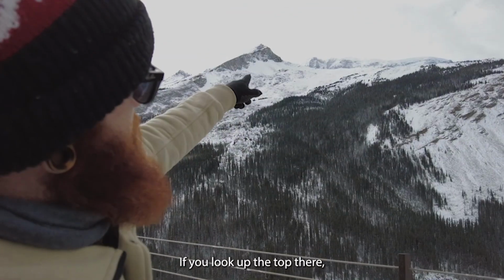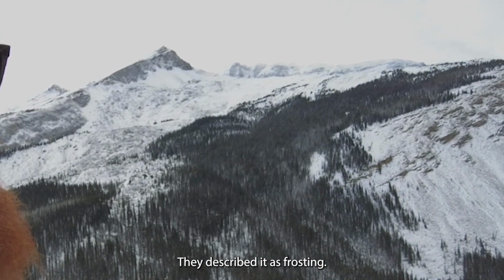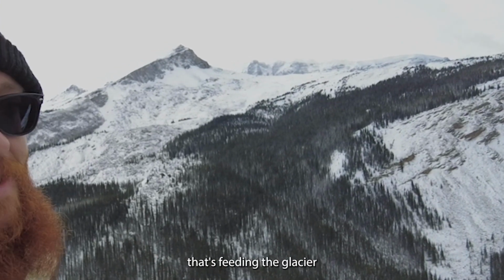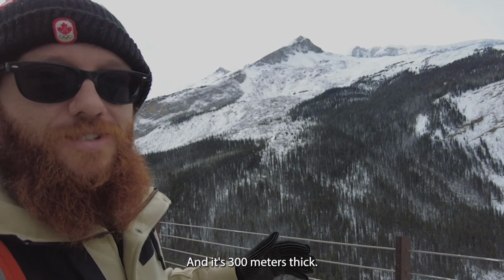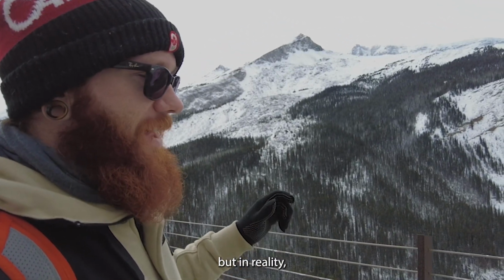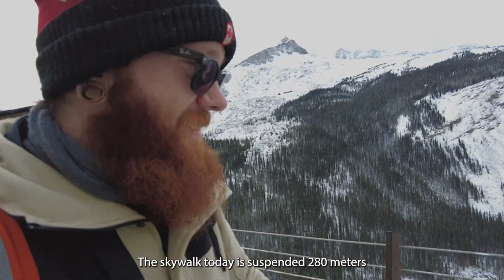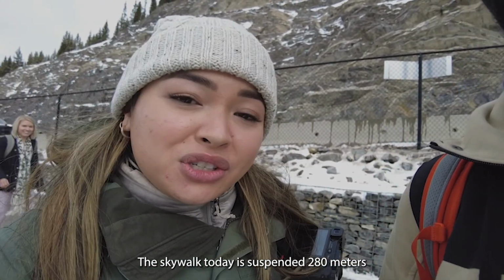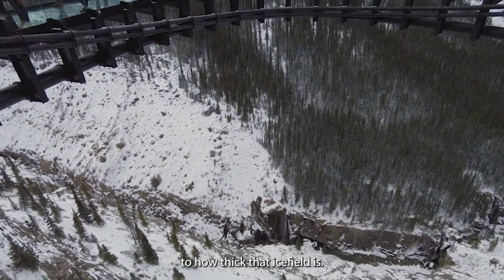If you look up the top there, you can see what looks like, they described it as frosting. That is the Columbia Icefield that's feeding the glacier that we were just at. And it's 300 meters thick. It's so far away that it looks really small, but in reality, that's as thick as it is from here to the bottom of this valley. The Skywalk today is suspended 280 meters above the valley, so very close to how thick that ice field is.